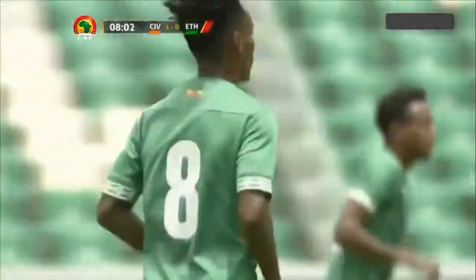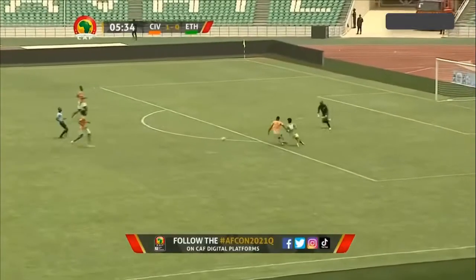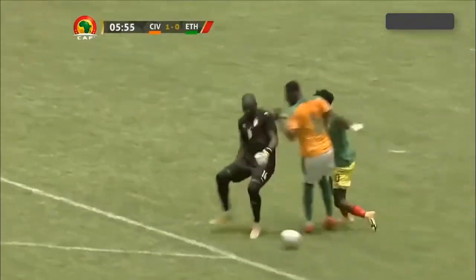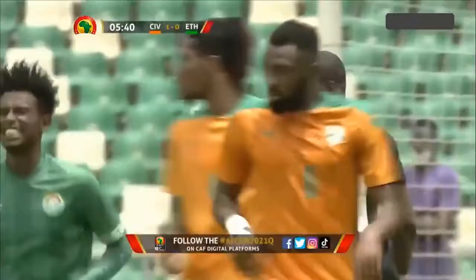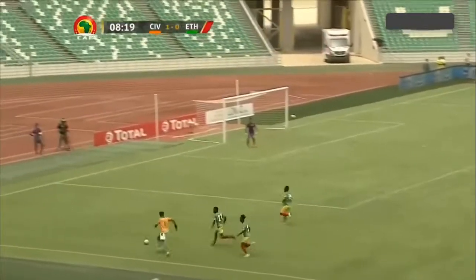This is much better from Ethiopia. A little bit more aggressive, trying to win the ball. Let's see how much pressure they put on. Long ball from Tikest. And that was not exactly confident goalkeeping from Sylvain Gbou, the Mazembe netminder. Ethiopia is starting to slowly, gradually break down the defense.